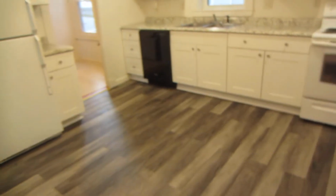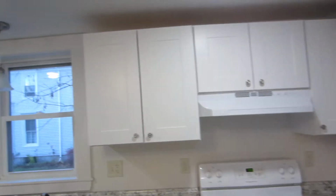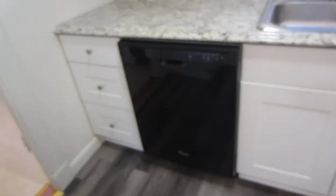The owner has just redone the kitchen, so it has brand new floors, new cupboards. It's just been repainted. It does have a closet on the left as you turn the door. Has a dishwasher, new countertops.